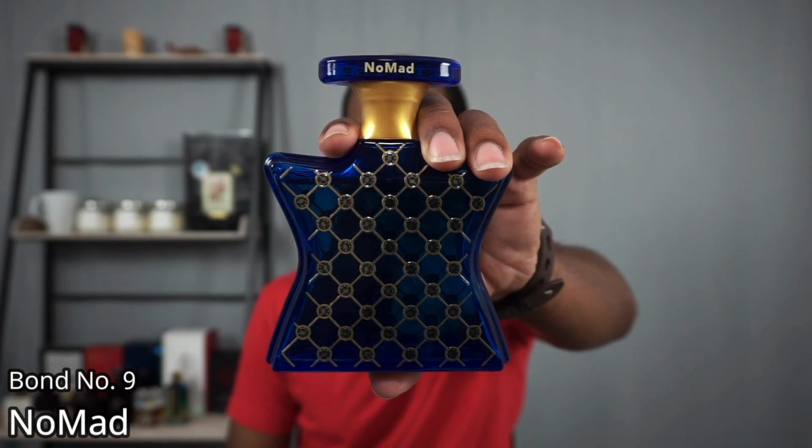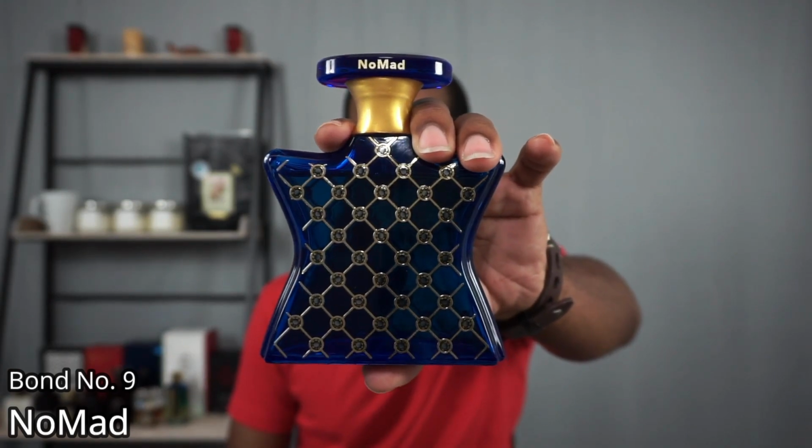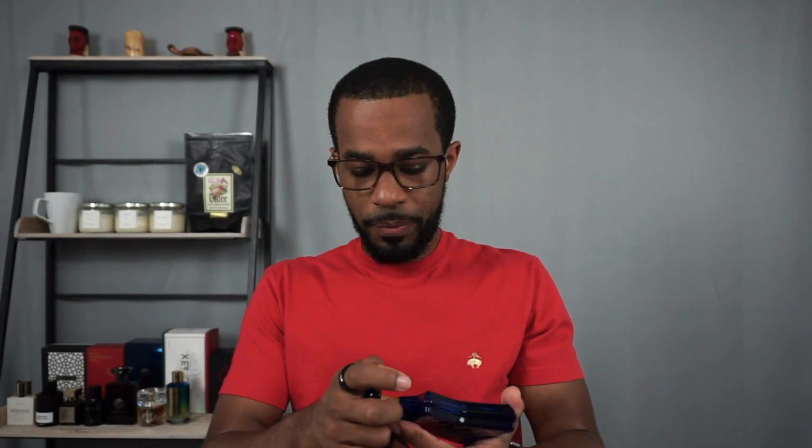All right, and last but not least, from the house of Bond No. 9, Nomad. Bond No. 9, Nomad. Another rose-centered fragrance. You notice rose can have some staying power on your clothes. So this one here, like I said, rose, but also very, very fruity in nature. It's almost more fruity than it is rose. And there is oud in this, but it's definitely taking a backseat to the fruitiness and the rose.